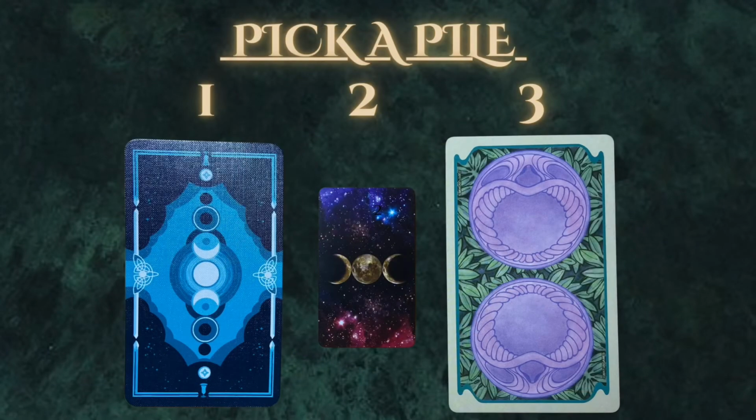Okay, pile number 1. So let's first take a look at, okay, I think this is better. Sorry. Let's take a look at your first card. Oh, it's come up. Oh, sorry. So we have the 3 of Swords, okay? So you might have been going through some pain.